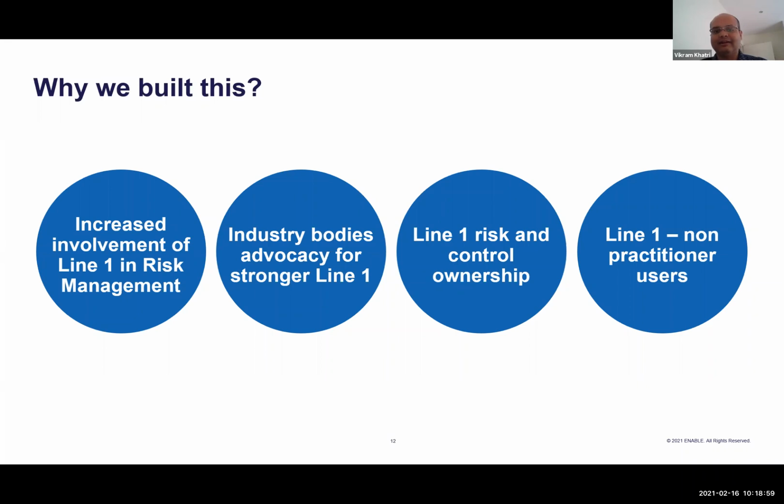And one key pain point that we observed from the line one user perspective was, because these are non-practitioner users, right? They might not log into the GRC system every day. So things need to be as simple and intuitive as possible to make sure that they are able to action the tasks assigned to them and then provide regular updates. But it really needs to be streamlined and a great user experience for them to adopt the system.